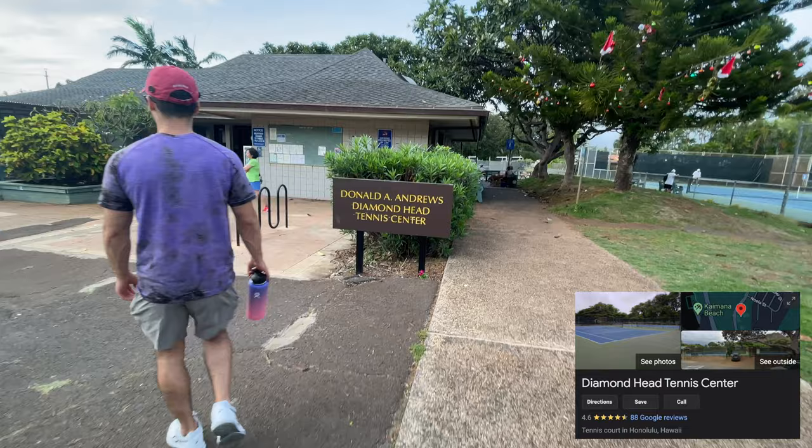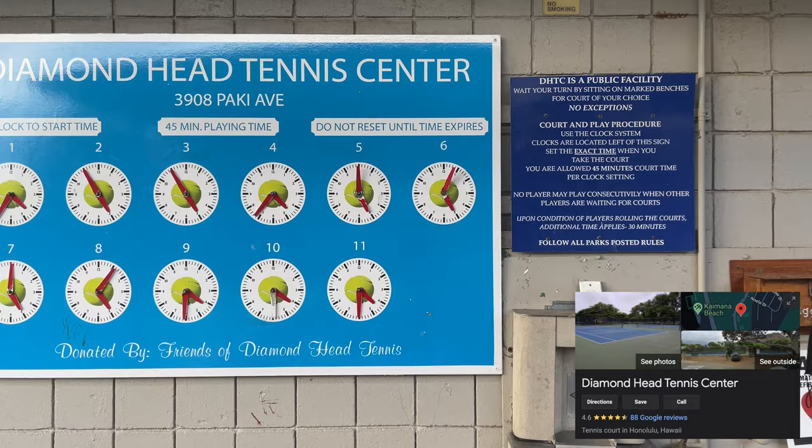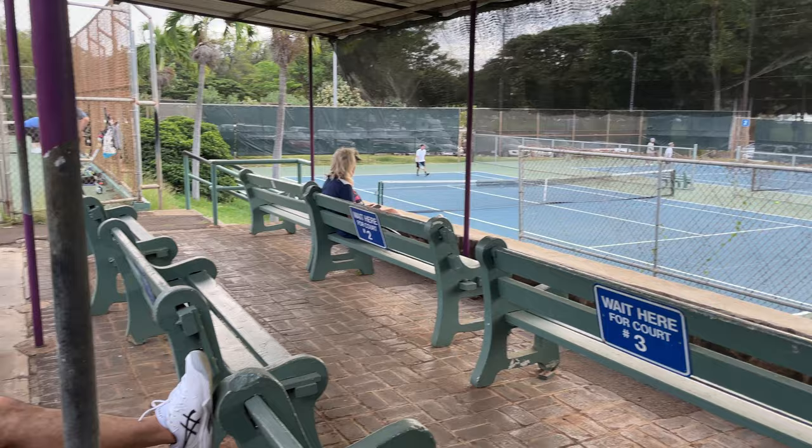We worked off our poke with a game of tennis at the nicest and most organized public courts any of us have ever seen. They even had designated waiting benches for each court.